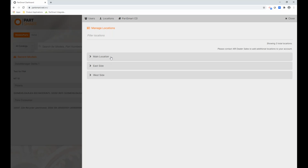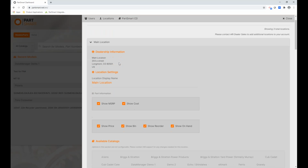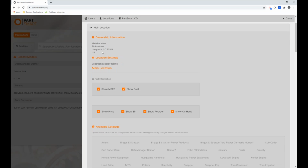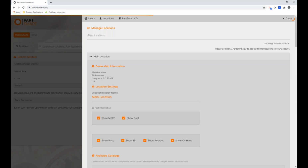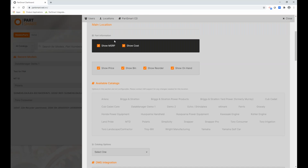Once you've opened up the locations panel, you can click on the location that you want to edit. You can see it will display the dealership information at the top. You have the ability to type in a display name for your location, so when you're looking at the list of your locations, you can quickly identify which location you want to go work on. And then you have a part information section.